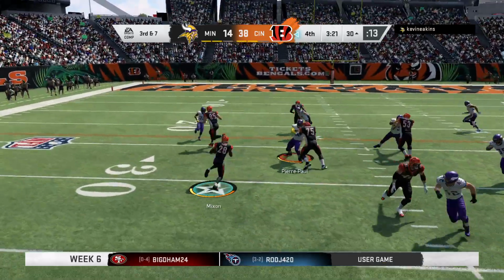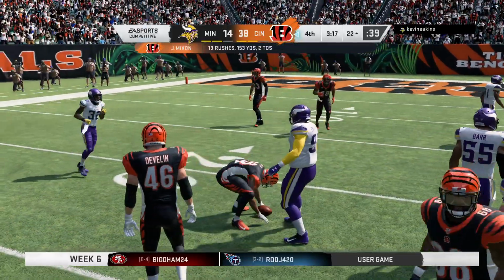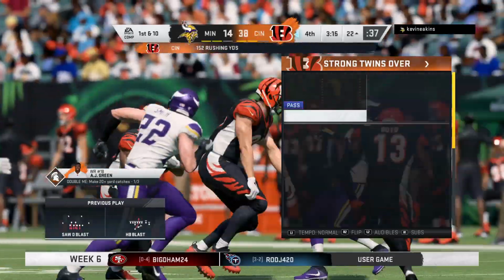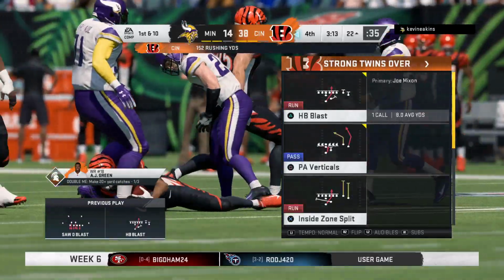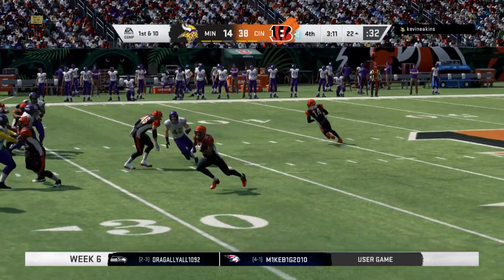They'll run with Mixon. And he is going to get the 1st down as he covers up after a pretty good shot there. The drive stays alive, a 3rd down gain of 8. 1st and 10 at the 22-yard line.